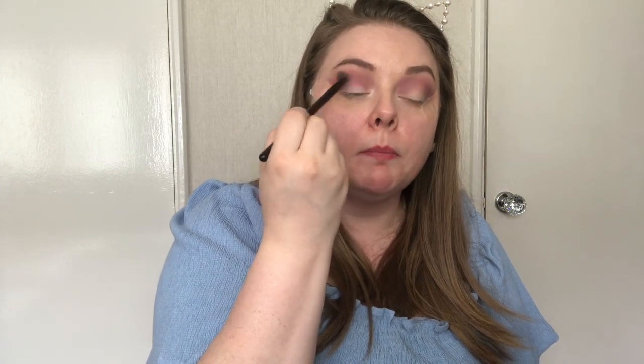Okay. So we're just going to take a clean blending brush and clean up those edges and just blend them out a little bit more. Because although we want this edge to be sharp, we don't want these edges to be sharp. Then I'm just going back in with the dark purple and reapplying some of the colour. Blending is not a one-step process. So you might need to go backwards and forwards with applying the colour, blending the colour, applying the colour, blending the colour. And that's all just part of getting that really nice gradient effect and the nice blend.